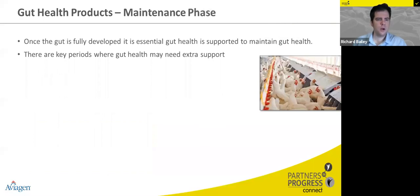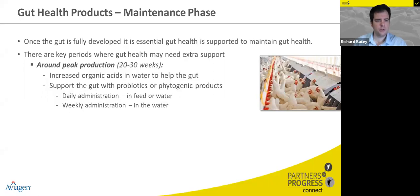We then go on to the maintenance phase. Once the gut is fully developed and everything is doing what it should be, we want to maintain that. We want to support gut health so that we can keep on performing for the bird. But of course, there are key periods during the later life of the bird where the gut might need extra support. Around peak production, when the bird is under a lot of metabolic and physiological pressure from producing a lot of eggs, we can use extra organic acids in the water just to give the gut a boost.